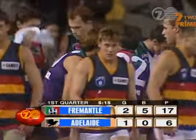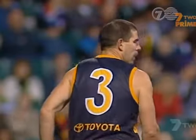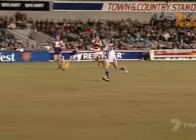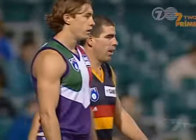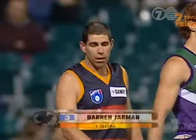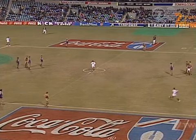Very deep into the first quarter. We've only got 5 minutes left, as a matter of fact. Fremantle lead 2-5 to a goal. And that's the real difference, isn't it? When you get a set shot, you take it, you kick a six-pointer, and despite the fact that the Dockers have really dominated in the early part of this game, Adelaide find themselves just 11 points behind, and they'll be trying to keep Jarman one-on-one inside the 50.